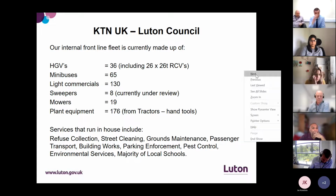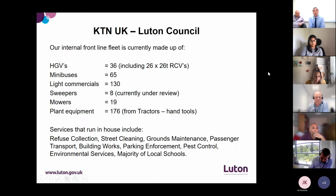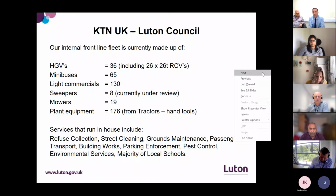The services that we run in-house, so therefore maintain within our workshops, are our refuse collection, street cleaning, grounds maintenance and parks, passenger transport, our building works, parking enforcement, pest control, environmental services, and a majority of local schools. So you can obtain that there's a lot of different variations and specifications of vehicles and equipment needed to carry out all of them functions.